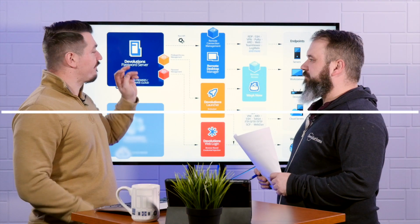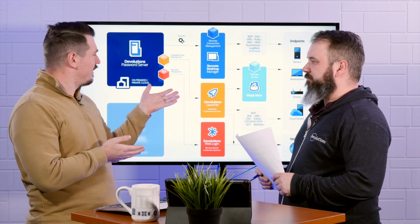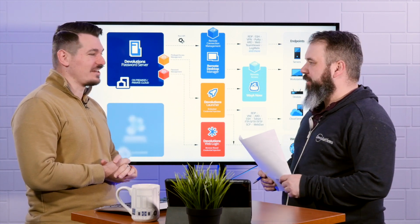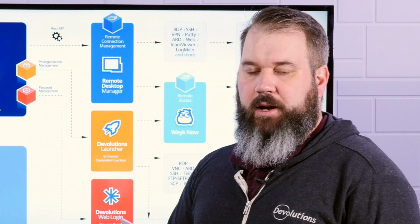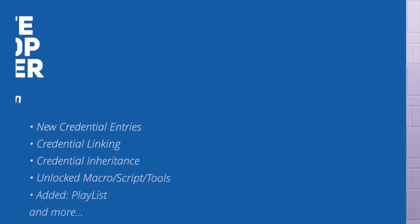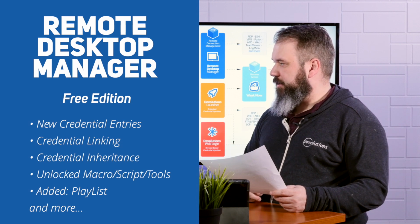Our flagship software, which for years was a favorite tool of everybody, is Remote Desktop Manager, and it's still going strong. We have 400,000 users now, in 140 plus countries. This year we're getting rid of all the limitations we have in the free version. A lot of our users were asking for credential inheritance, which I would say is the main differentiator.